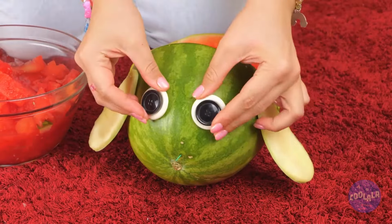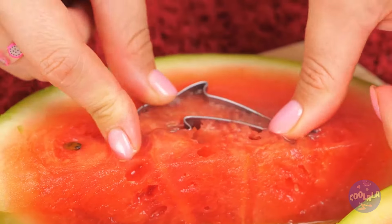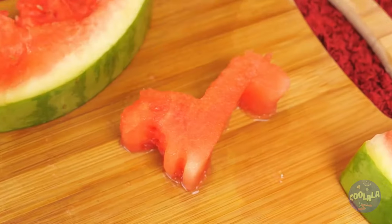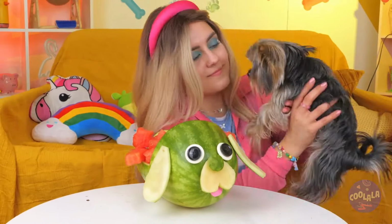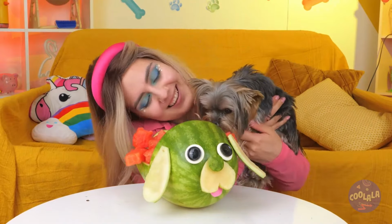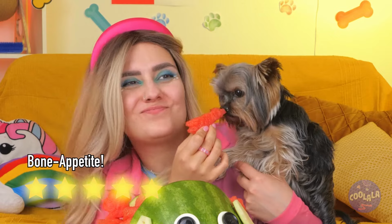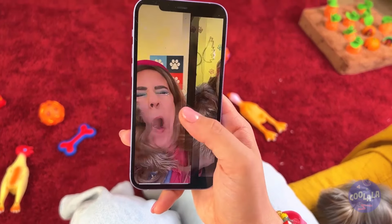With some eyes and ears, it's a puppy. As for the red stuff, let's get out the cookie cutter and make some fun shapes. With all these animals, it's our very own zoo. Now, one for me, one for you. It's selfie time. Well, that's not going on the fridge.